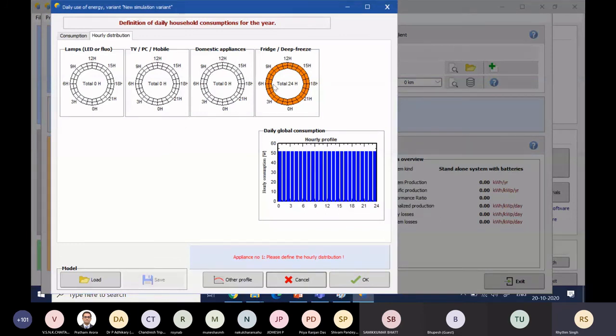So in the fridge, if I want to remove some particular hour, there are 48 of these, you see. So 24 into 2 rings. Each ring has got 24. So it's basically half-hour slots. So you can define your load pattern, load profile to a resolution of 30 minutes.